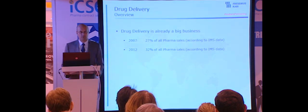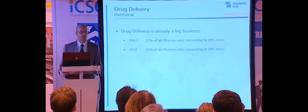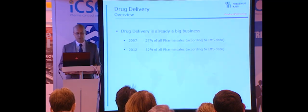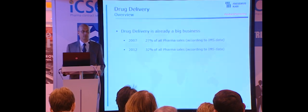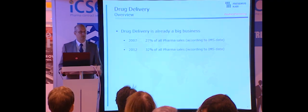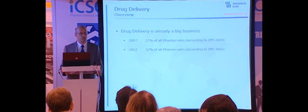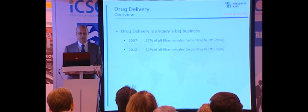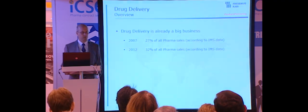So, coming back to drug delivery, which is currently quite a big business. You can find some values in the literature. One I took is 27% of all pharma sales in 2007, and already 32% this year. This can be found from IMS data that are available. And of course, every kind of drug delivery technology is included in these figures.